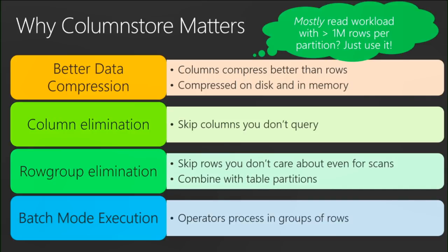If you have a mostly read workload, and what I mean by that is maybe you do a lot of inserts or refreshes to your data, but you don't do a lot of updates and deletes, column store is perfect for anything over 1 million rows per partition. You don't even need partitioning, just have a table over 1 million rows. Using a column store index is really effective, and I've found very few situations where it doesn't work well. So I'm asking you to take a look at your system, and if you fit something like this, just try it and see how fast it can be. I've got a nice demo to show you the power of column store and what it can do for reporting users in your environment.